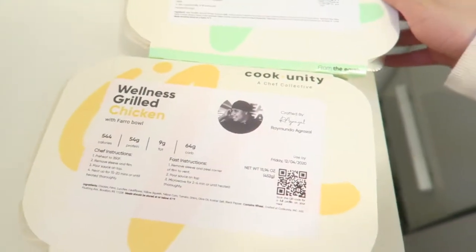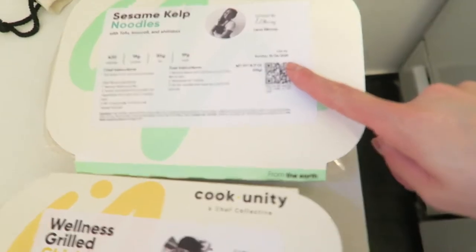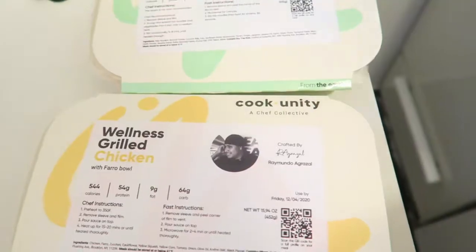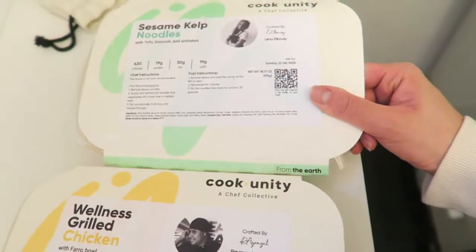So in terms of food and snacks, I'm gonna be bringing both of these on the flight. First, the sesame kelp noodles, and then the wellness grilled chicken. Both of these you don't need to heat up. They taste perfectly good cold, and I'll pop those in my backpack or my bag, so they're easy for me to reach.